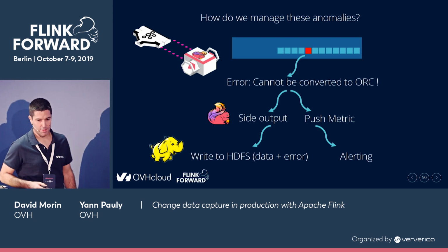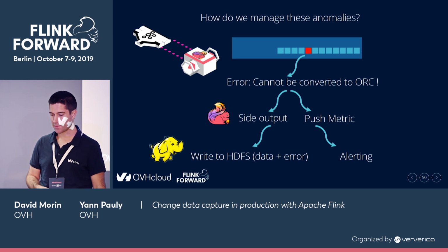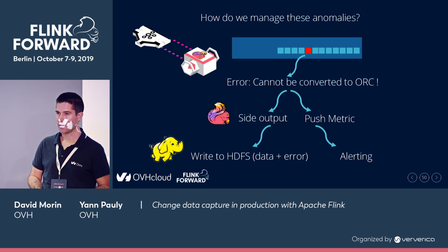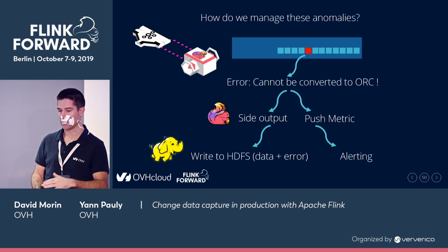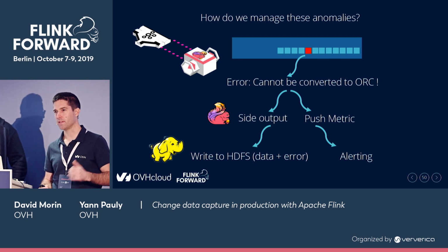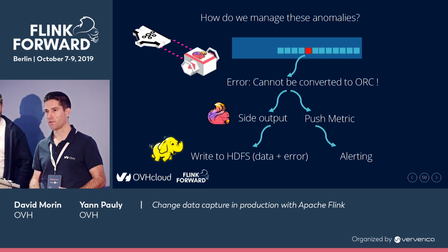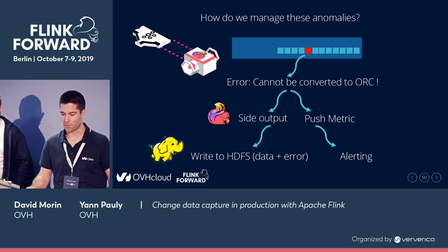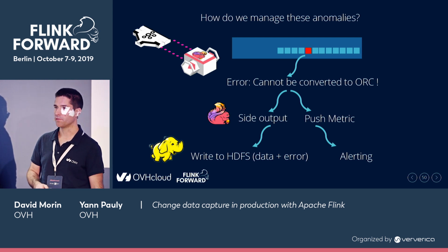Concerning these anomalies, we don't want to lose the events that cause these errors. So for that, we use the side output feature from Flink in order to create a new data stream when the anomalies occur. After that, we can flush and persist this event onto HDFS, the events and the description of the error. And at the same time, we can push a metric, and just after trigger an alert, for example.